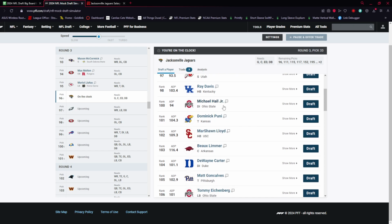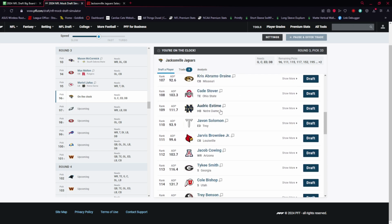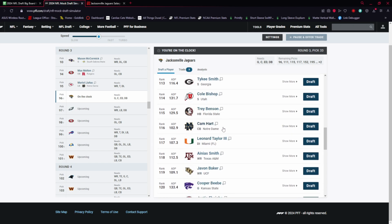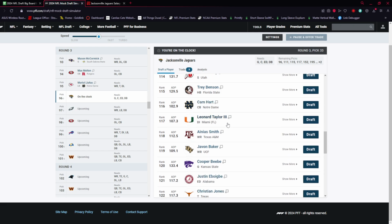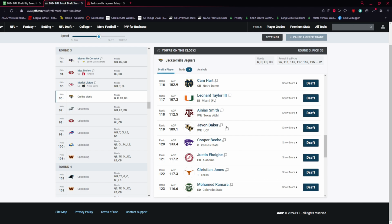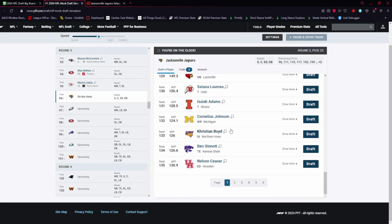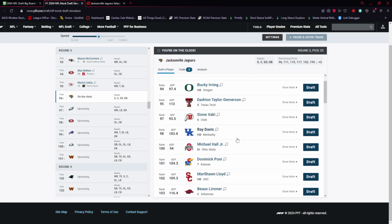So let's see. You got Michael Hall Jr., a name we'll talk about. Jarvis Brownlee Jr. Cole Bishop, really good safety. Cam Hart could be a really good outside cornerback. He had really good performances against Marvin Harrison Jr., which is where he really stands out. Leonard Taylor's another one. Javon Baker, although obviously we just nailed receiver. Cooper Beebe and Christian Jones. All names I'm looking at close here. But this is going to be a Michael Hall Jr. for me.